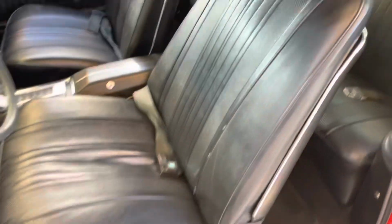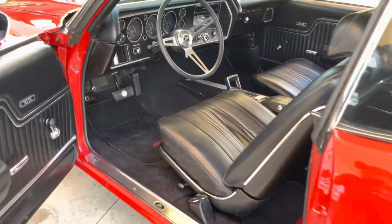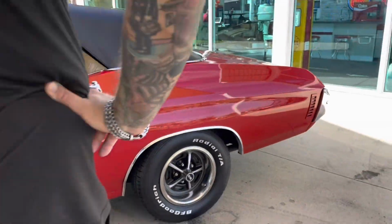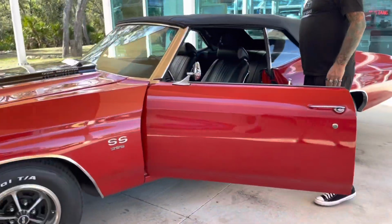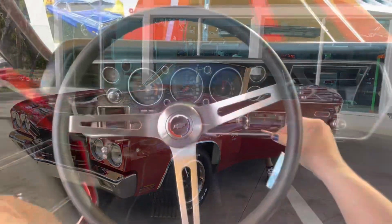Big block convertible Chevelle SS. Come and check it out. All right, let's do what we do best. Take it down the road.